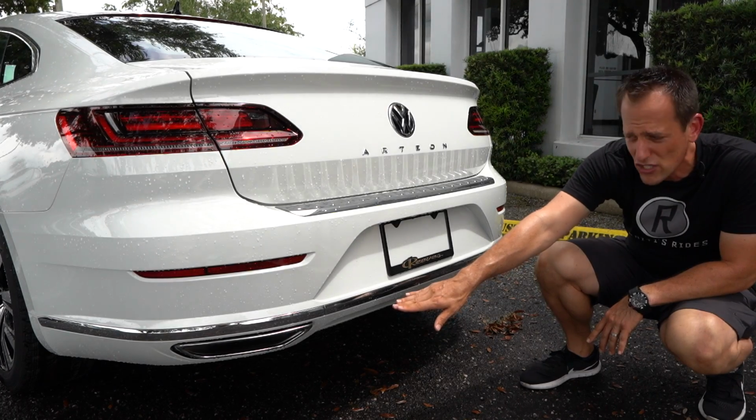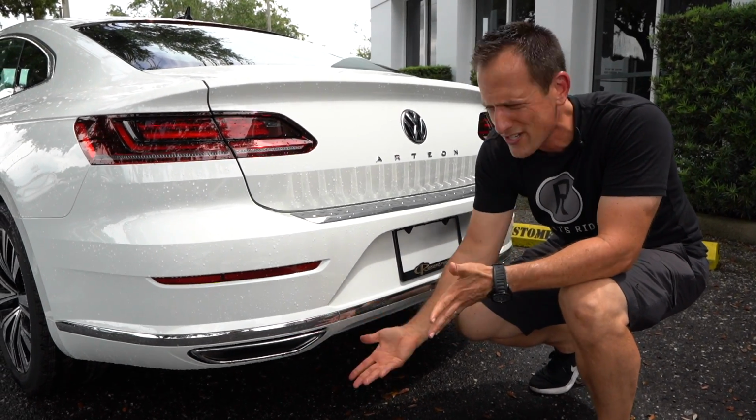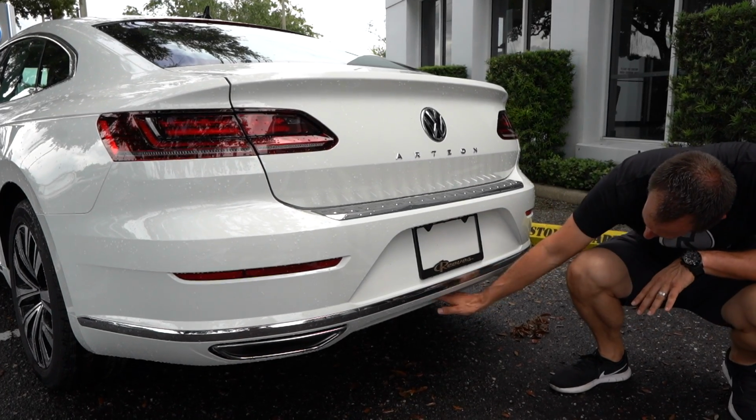You have decorative exhausts that are open. They're just not connected to the tailpipe, which I wish they would just connect it. If it's here, connect it. So that is a zonk, but it is blended in nicely, and a very interesting rear diffuser area.